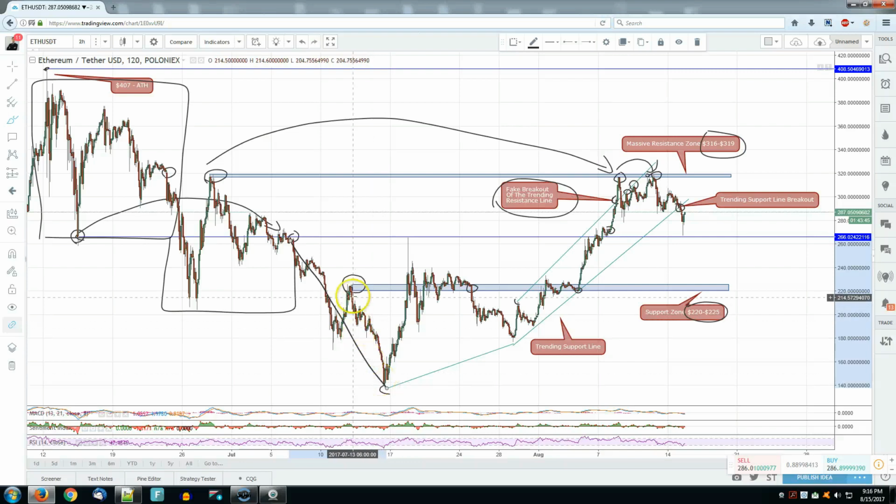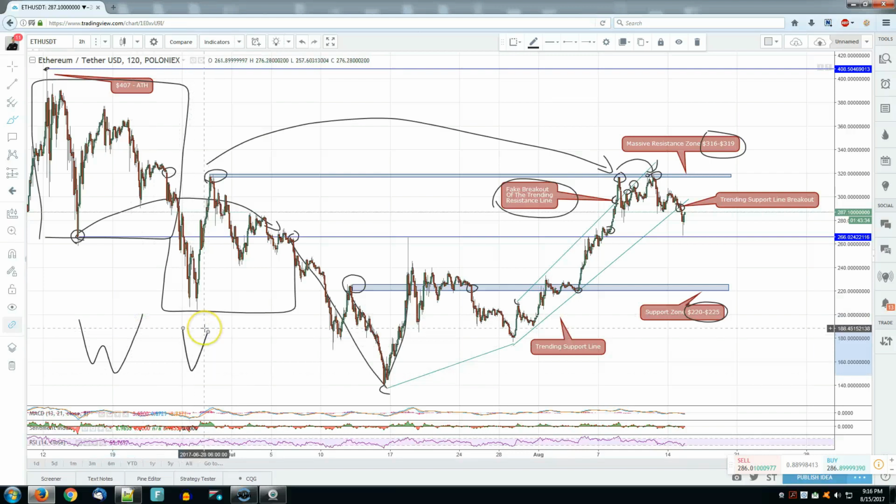But what happened afterward is we had here a V pattern basically, which usually happens. In the bottoms, we used to have W's or V patterns basically. Depends how the market is going to act, depends what's the volatility. For example, again, right here, a V pattern. Right here on the other side, we've got a W pattern basically.